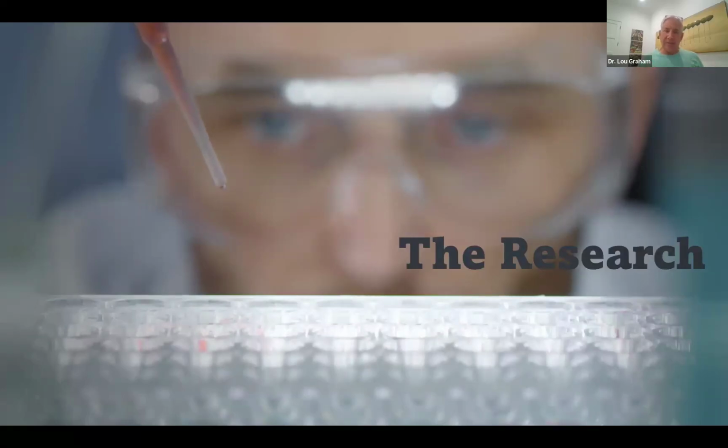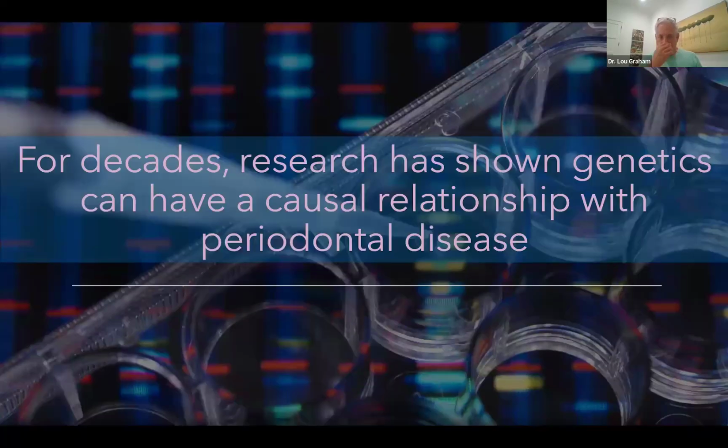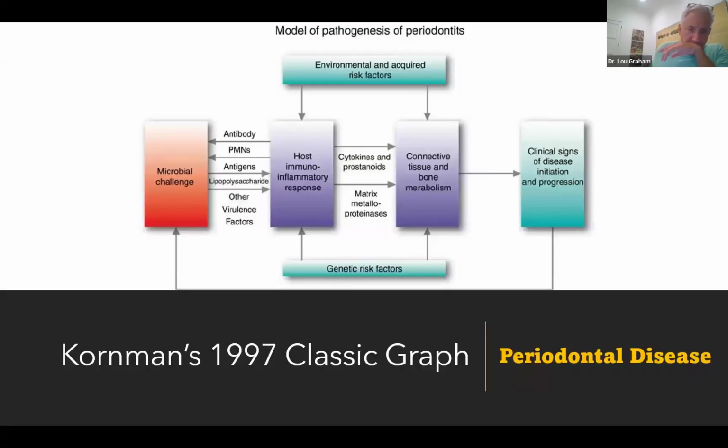The research, again, dates back decades and decades. And there is an absolute causal relationship, not casual, but causal relationship with genetics and periodontal disease. So this is what I got trained on. This is the Kornman study.